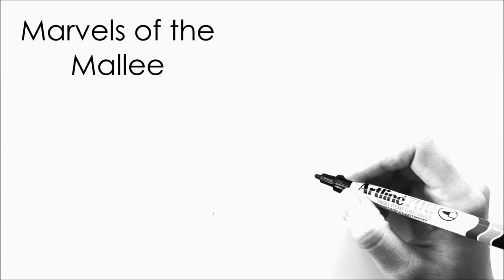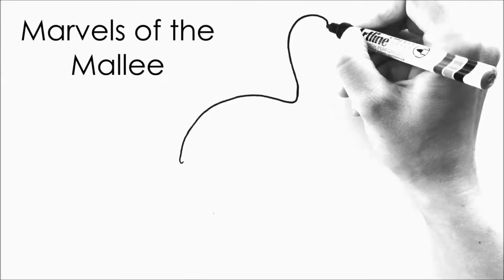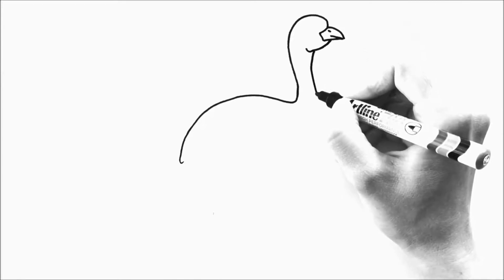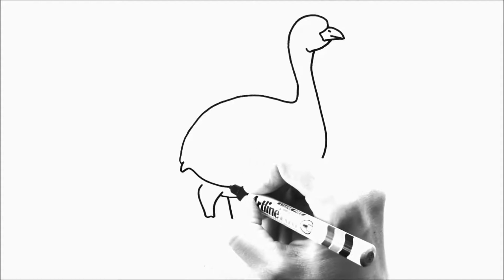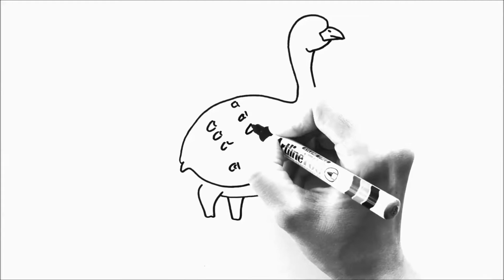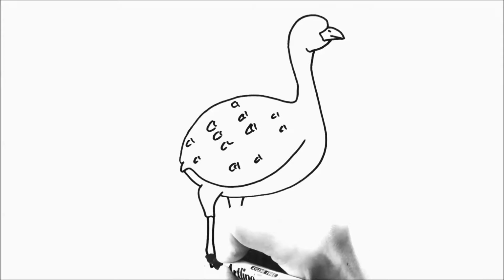Have you ever seen a Malleefowl? These stocky, ground-dwelling birds are about the size of a chook. They are also an incredibly special part of our Mallee environment. Malleefowls make their home in Mallee scrub. You'll have to look carefully to spot one though. With their grey feathers, speckled with brown, black and white, they blend in well with their surroundings.